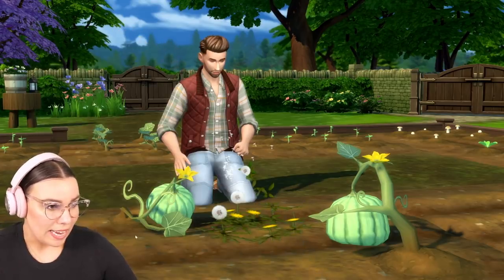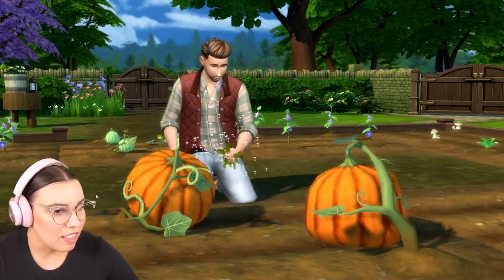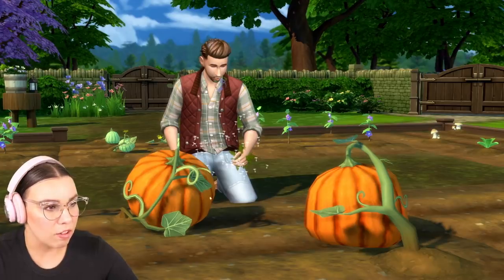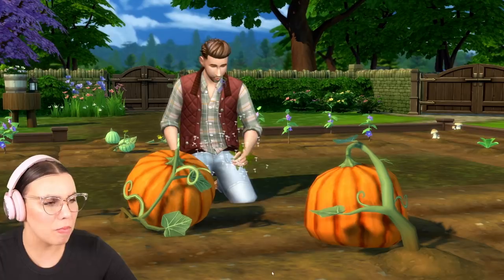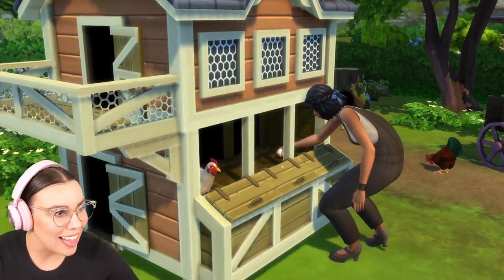So there's little bits of weeding here to do, dandelions. I really like this guy's hair, and I love seeing the growth of the pumpkins too. I think that looks really, really good. I love pumpkins. They're such a dramatic fruit. And the fruit, vegetable, and the eggs.